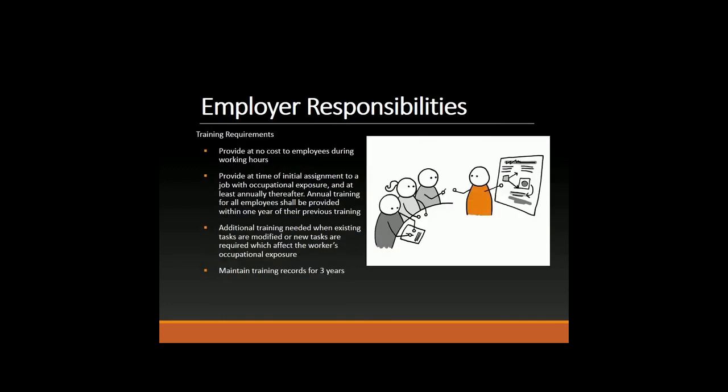Employer responsibilities. Training requirements. Provide at no cost to employees during working hours. Provide at the time of initial assignment to a job with occupational exposure, and at least annually thereafter. Annual training for all employees shall be provided within 1 year of their previous training. Additional training needed when existing tasks are modified or new tasks are required which affect the worker's occupational exposure. Maintain training records for 3 years.